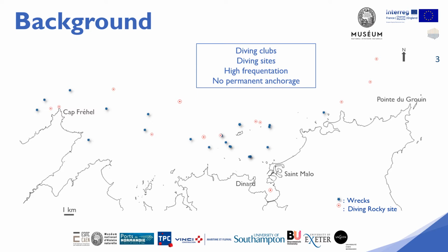This anchoring, repeated by all the clubs throughout the year, generates disturbance and degradation to the seabed and natural resources. The installation of fixed moorings on highly frequented dive sites has thus made it possible to stop the anchoring and to facilitate access to the sites for the diving clubs. Targeting sites frequented by recreational divers has facilitated the implementation of citizen science.